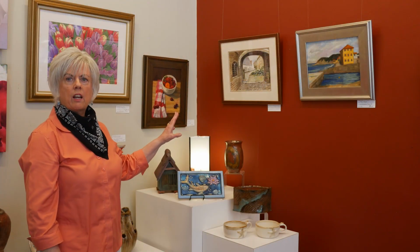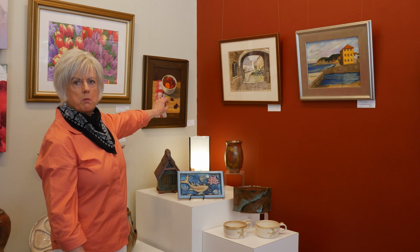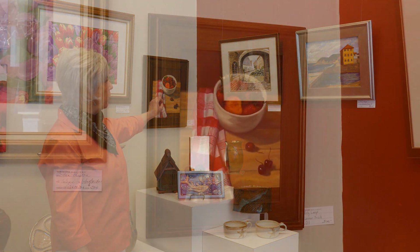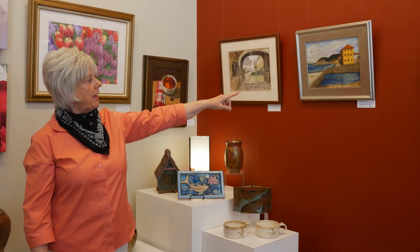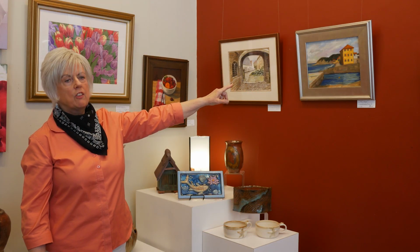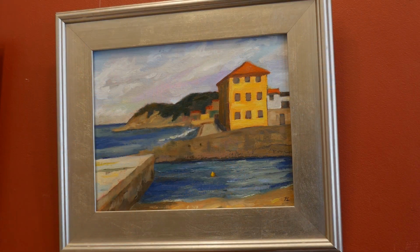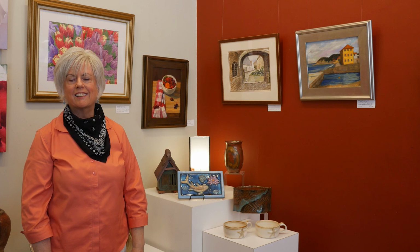I just want to point out the Polly Lang oil painting. It looks like these strawberries could be picked right out of the picture. They're so perfect. And then you go to her Italia picture, and when she traveled, she painted this. Two different styles, one artist, Polly Lang.